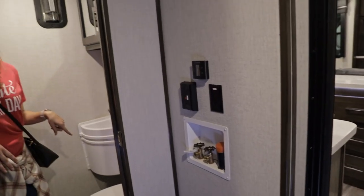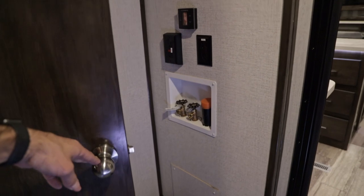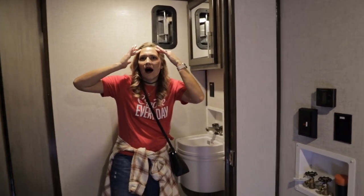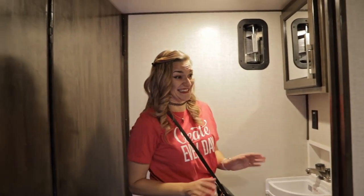Wait, how do you have the washer dryer with the door like this? Like, there's no room. What is going on? I don't know. Also, why is this a urinal sink here? It's my bathroom. Okay, I'm not cleaning your sink.